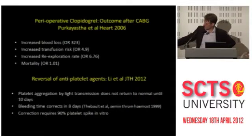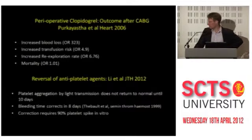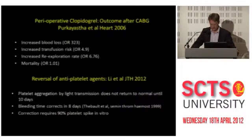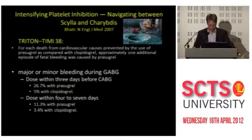And it does mirror that in the fact that the bleeding time, we don't do bleeding times these days, but the bleeding time where you just make a nick and see how long it takes to stop, it doesn't really normalize until about day 8. So it is a different kettle of fish than aspirin.